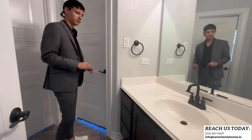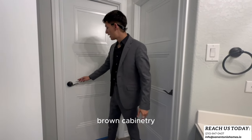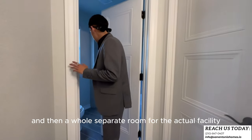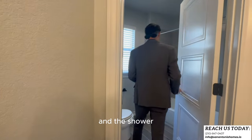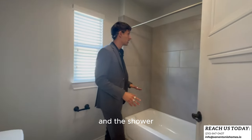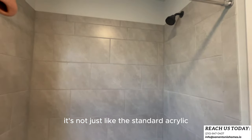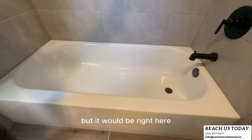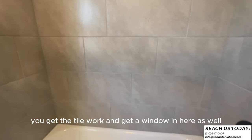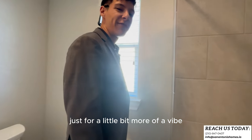the other room. You see, you got the vanity right here, solid countertops, brown cabinetry, and then a whole separate room for the actual facility and the shower. So one thing to notice is it does come with the tile work. It's not just like the standard acrylic, like when I say acrylic, like this, but it would be right here, like on some of the builders. Right here, you get the tile work and get a window in here as well, just for a little bit more of a vibe, you know what I mean?